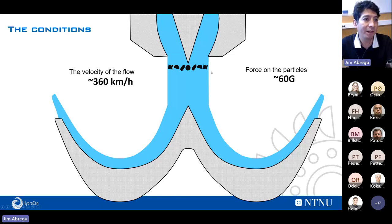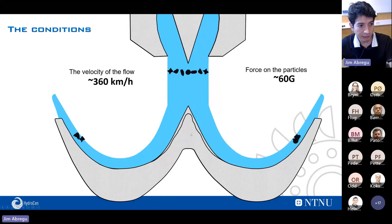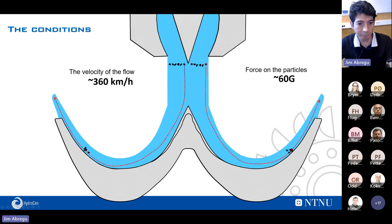the distribution, and the concentration. In this case, for example, we can see here the big particles. They impact directly in the center of the turbine, and after that they follow the flow. So the erosion they cause is in the center. And we know that the little particles go more directly to the outlet of the bucket. In this case, they have a different path and the impact is more at the outlet.